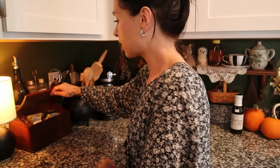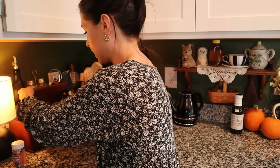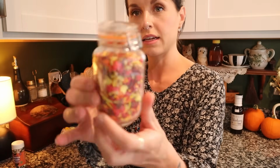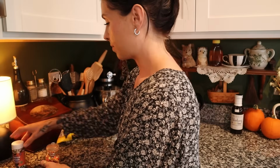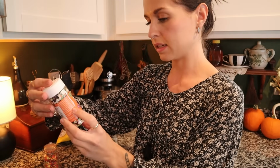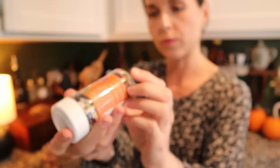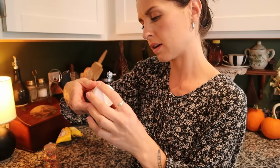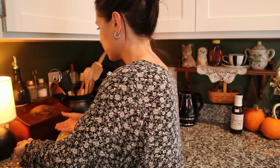So in this little corner here, I've got this wooden box, and this is where I keep a lot of my baking stuff. I've already got some stuff in here for fall. I've got these adorable fall sprinkles in this mason jar. And then I've got these Monster Season sugar sprinkles that I'll for sure be using as well. I don't think that they're expired. Do sprinkles even expire? I don't even know. I don't feel like they expire. And honestly, I don't even know if they're open or not. They're not even open, so those are still good. So that's what I've got in here.